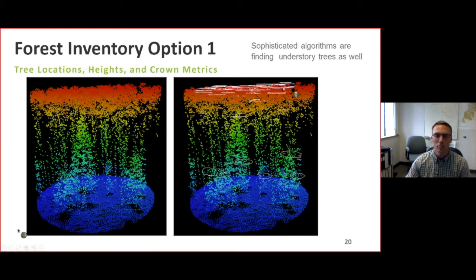So this is an example of an aspen stand with some spruce understory. And we did a project in Alberta with Canfor to make sure that we could identify the presence or absence of this conifer understory underneath a deciduous overstory.